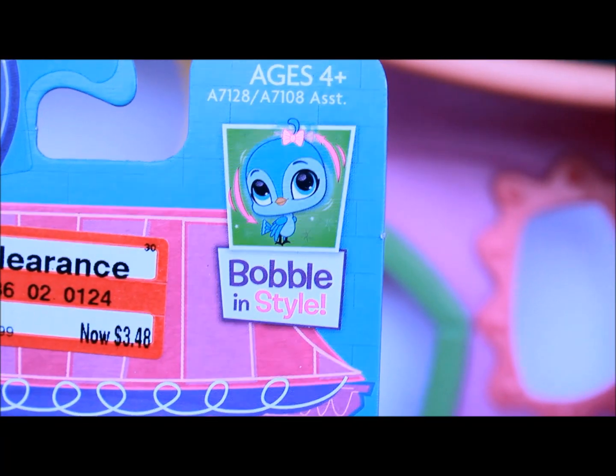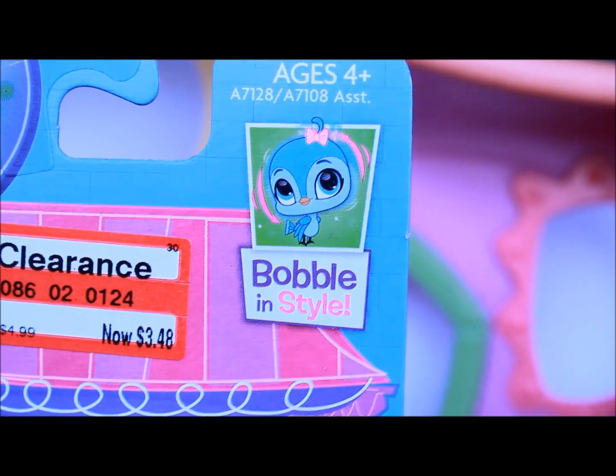Here's a little BOBBLE style logo. I think it's really cute. I'm just so happy they brought them back.